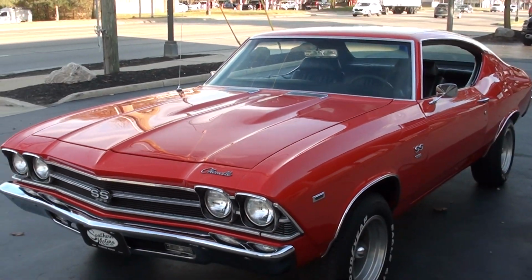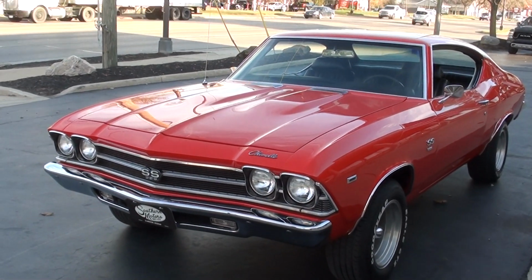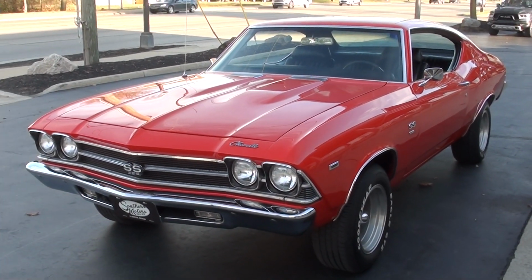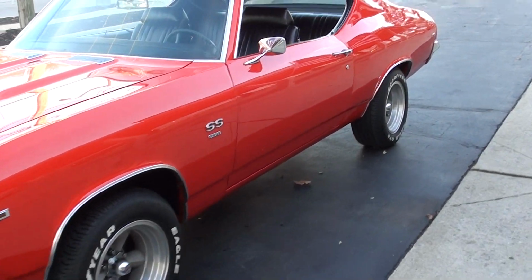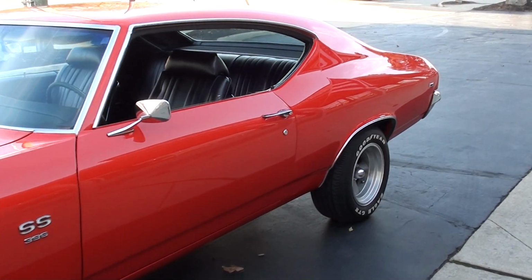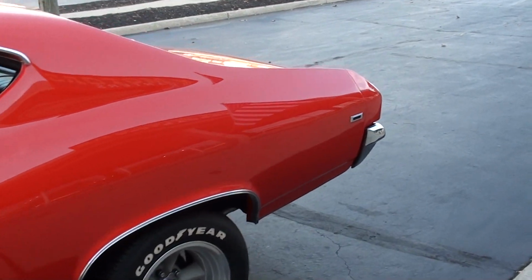Today, guys, we're going to take a look at a beautiful 1969 Chevrolet Chevelle SS. Wicked bad car, guys. I sold this car actually in 2007. Gentleman's had it ever since. Unfortunately, 3 years ago he passed away. We actually bought a couple cars from his widow.